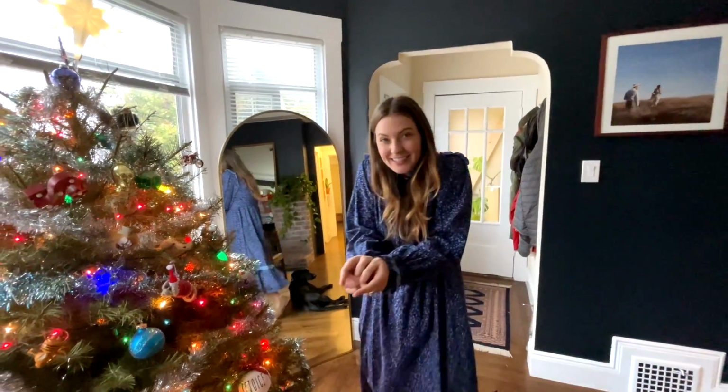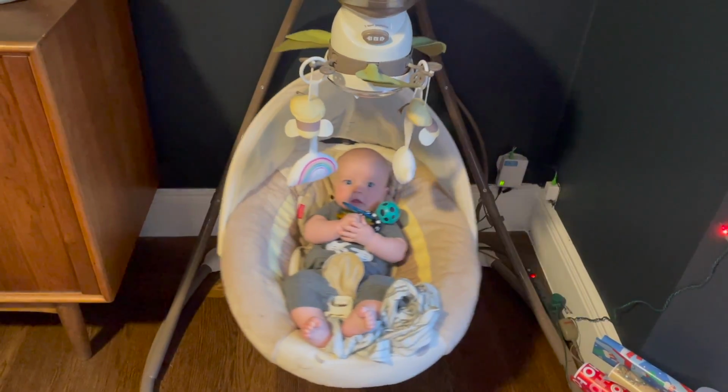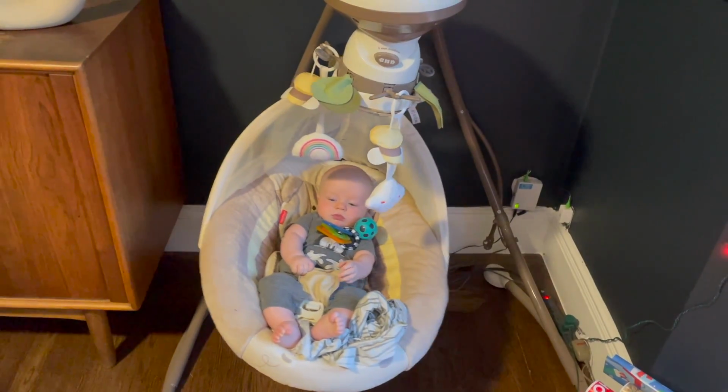Let's move over here. This is Monty's swing, which Jason fought me so hard to not put in here. And I was like, you're gonna thank me later. And he immediately thanked me after we put this swing in, because Monty loves it, and it gives him something to do.